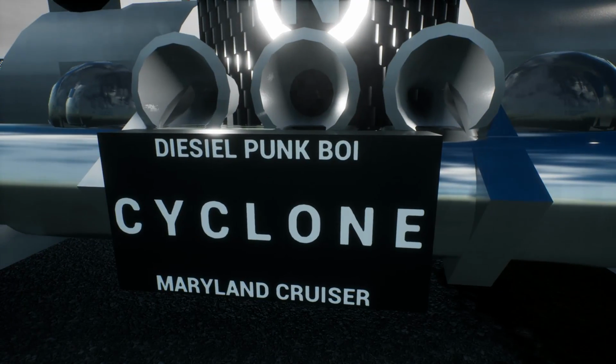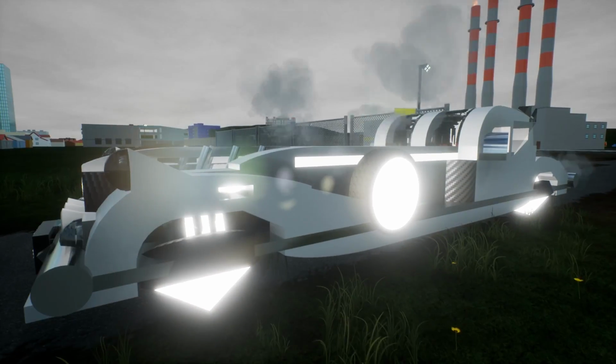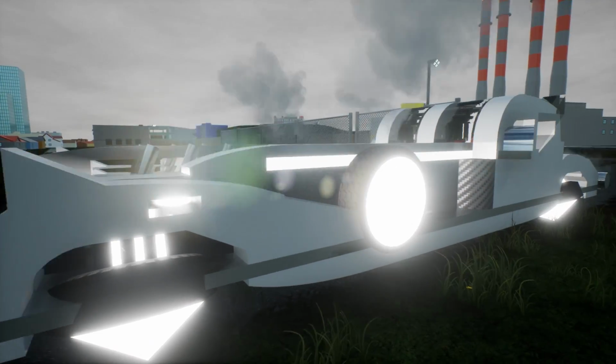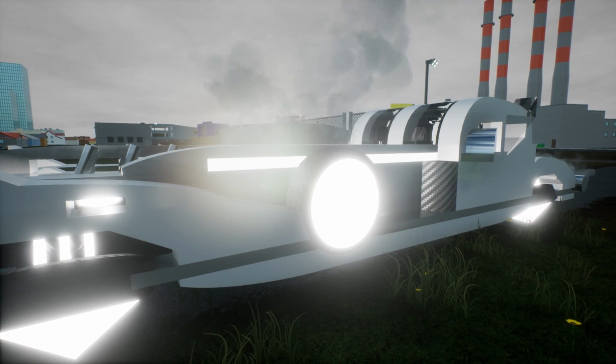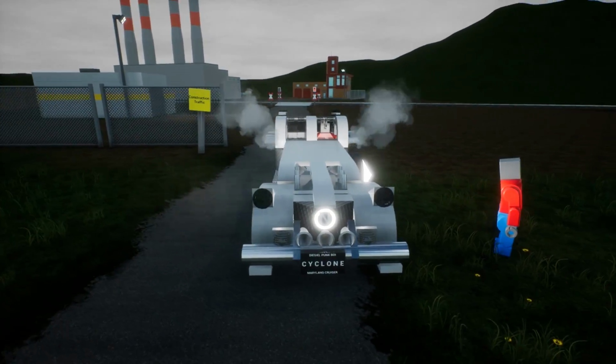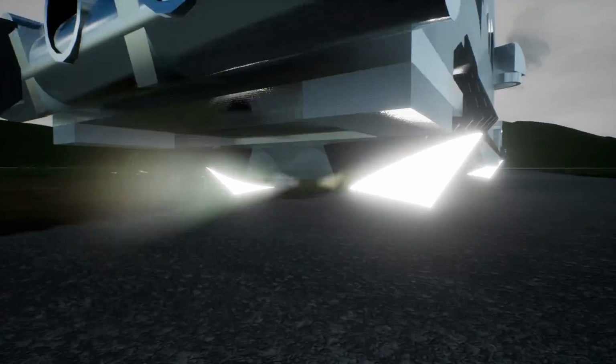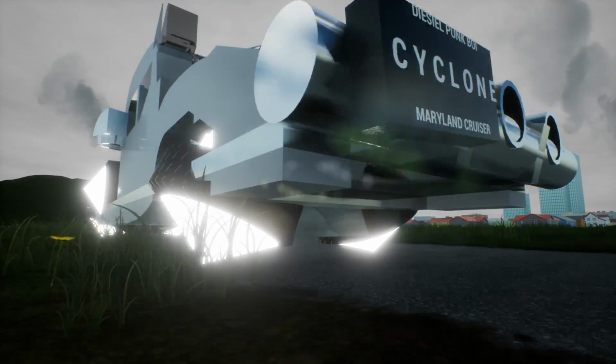All right, so for our next creation here, we have the Cyclone. It's a Dieselpunk boy. So it's a hovering car. Yeah, it's a hovering. That's actually a really, really long car. What's this modeled after? I believe this is modeled after a Rolls-Royce Phantom, but don't quote me on that. Yeah, and I'm assuming it's hovering, yes? Yes, it does not seem to be touching the floor.